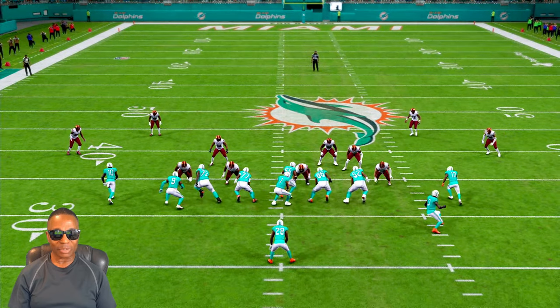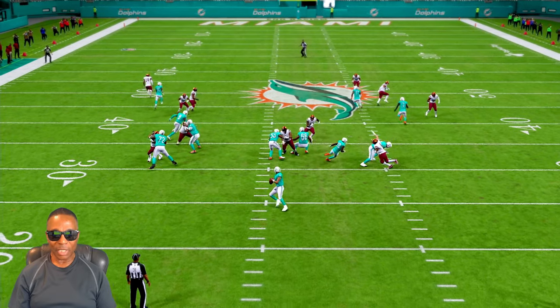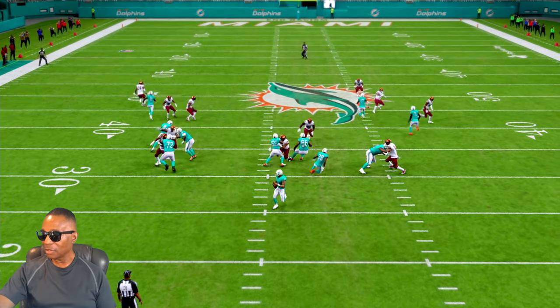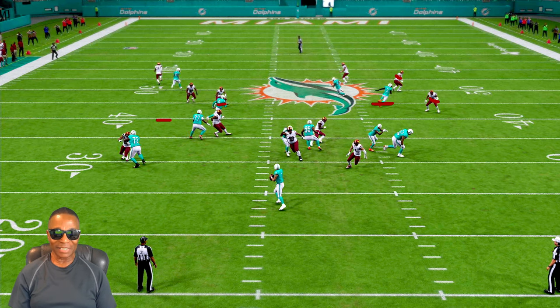Let me show you guys something else. Let's get to it. Okay, again. He's feeling pressure right here. Tua, right? Tua's feeling that pressure. Okay, he's got to get rid of the ball. Let's look at the other defenders on defense. Okay, look at this. Watch him. He's grabbing my man right here, right? Okay. These guys right here, I got their eyes on him. Let's keep going.